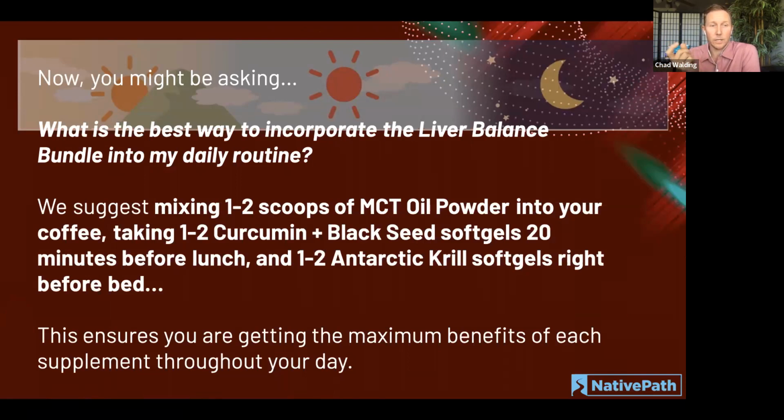So what I suggest is mixing 1 to 2 scoops of MCT oil powder into your coffee. You can also do it in your tea, and you can also do it in your smoothie if you want. But do that in the morning, ideally when you're taking in caffeine, and make sure the sun has come up at least. And then take 1 to 2 curcumin black seed soft gels about 20 minutes before lunch. That one goes pretty well with some food. And then later in the day, 1 to 2 Antarctic krill soft gels right before bed.